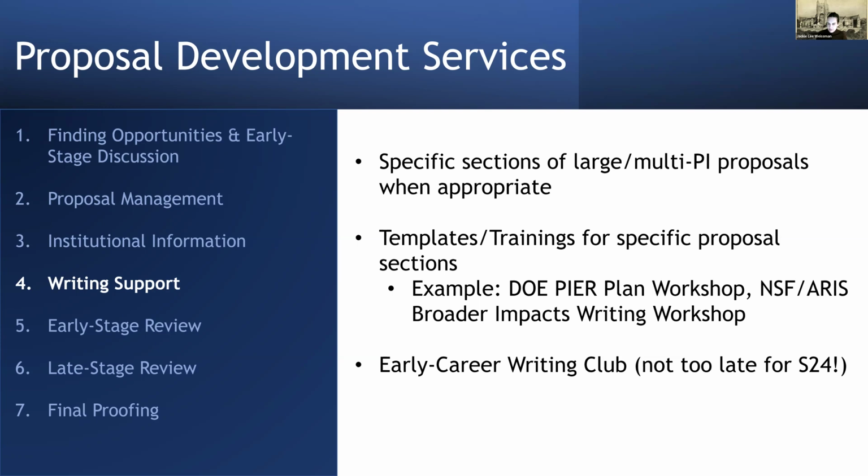For early career folks in particular, I run an early career writing club. I don't know if any of them are here, but the people who've been in that club can hopefully say that it was useful. Last semester, we really focused on pitching ideas and doing early stage idea alignment with specific funding calls. The broader impact writing workshop was part of this, but this semester, we're really going to focus on craft, thinking about peer editing, thinking about how you write an effective statement or narrative. And if that's something you're interested in and you're pre-tenure, please do reach out to me, and I'm happy to include you in those emails.